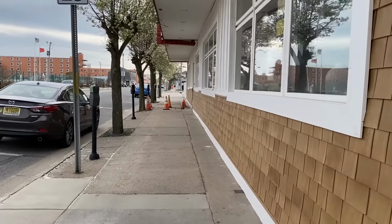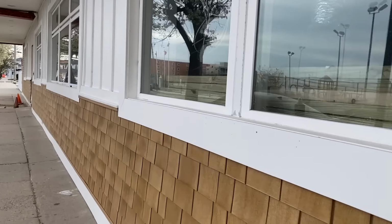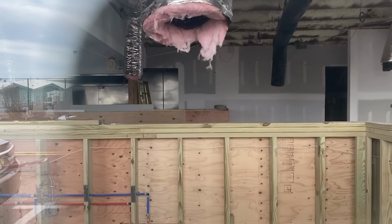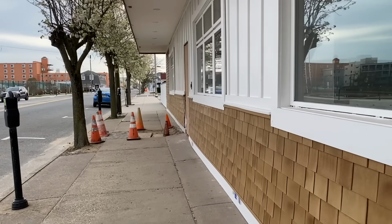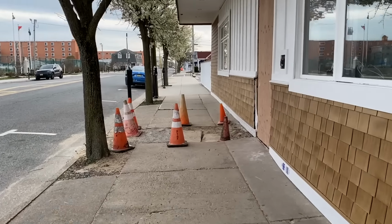But we're gonna walk down here just for a split second. Looks like there's gonna be a bar right here. And it looks roughly the same down at this end too. Woo, got really windy.